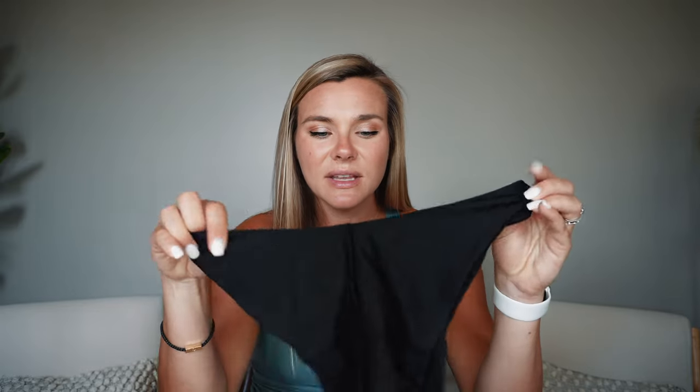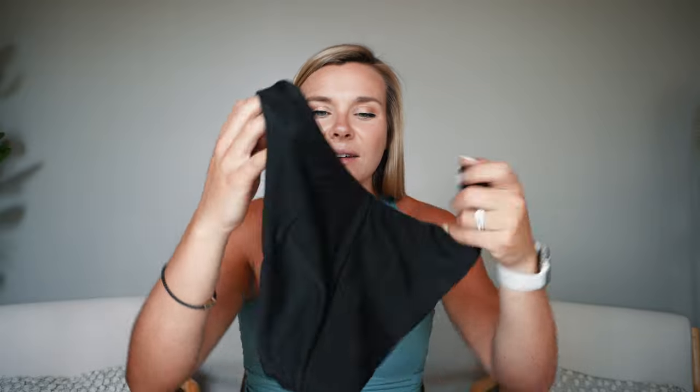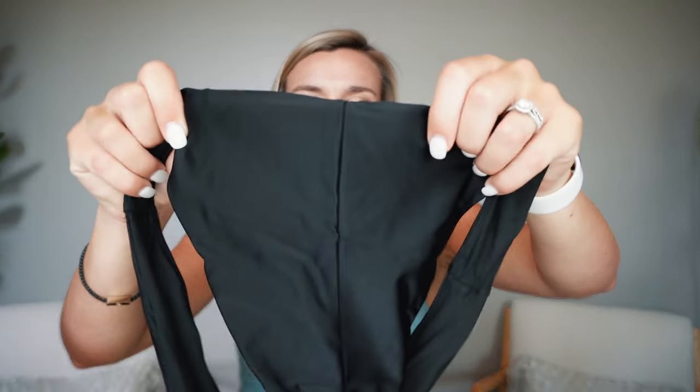The other thing with these, I don't know if you can see, it has this stitch that goes all the way up the bum, which I just found to be a little weird. They still fit really great. They're comfortable. And once again, they're super affordable. So for the price, that's fantastic. I prefer the OG bottom personally.